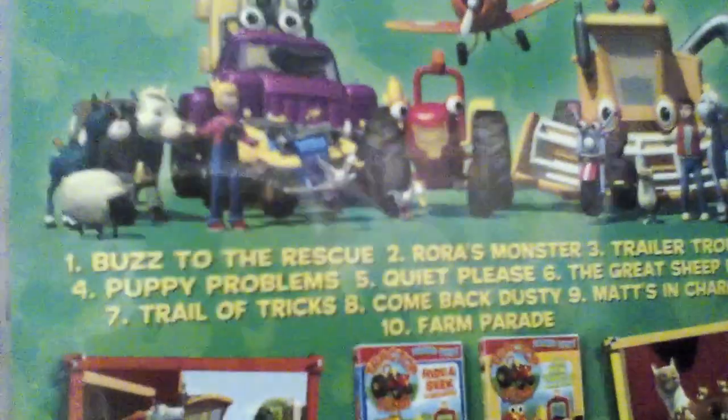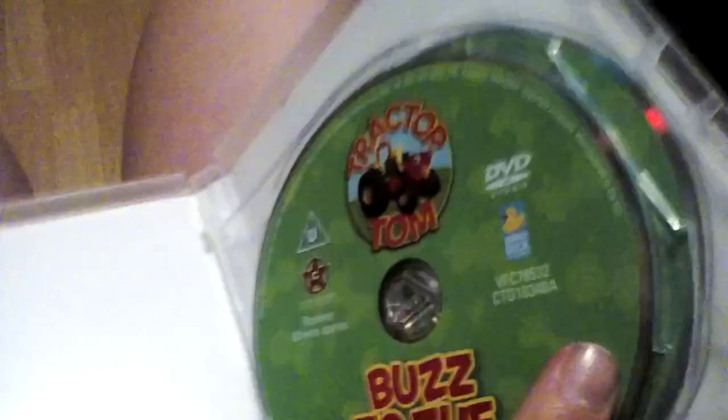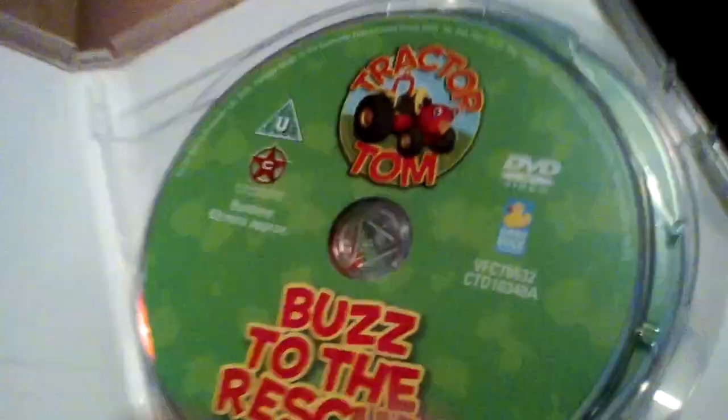So, yeah. Next, I got these two DVDs for Christmas. Tractor Tom, Buzz to the Rex, it's fun, it's fine. Back. Yeah, I'm probably not going to describe the episodes for you guys because I'd probably run out of time. So yeah, Dix 1, Dix, I think 2 Dixes has some, so they may have to add for these two DVDs.